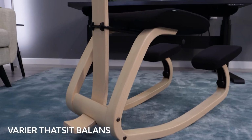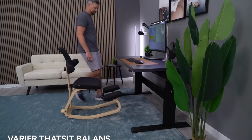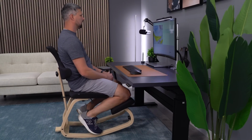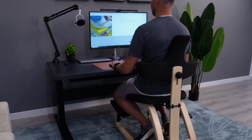A unique addition to the list is the Thatsit Balans. This is a kneeling chair, not meant to be used for all-day sitting, so that's how I'm ranking it. I really tried to love this chair a couple years ago. I sat in it a good amount, but I couldn't stay in it for more than maybe 30 minutes, so it's just a C. This thing is so overpriced and weird, I legit can't use it.